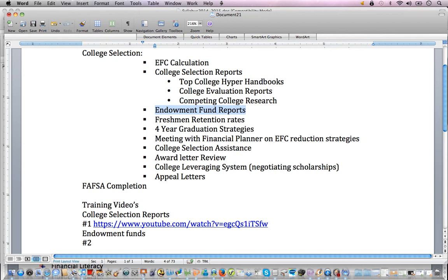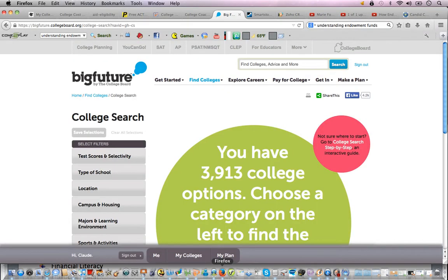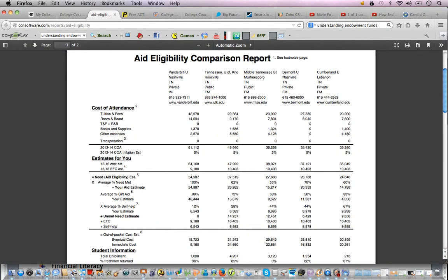Okay, this video is to go a little bit deeper into college endowment funds and how they operate. So we're going to go real quick over to the report that we do, which is our eligibility report. I've also got a video that I want to show you that talks about it from a school perspective, but if you look here, endowment funds are gift funds.